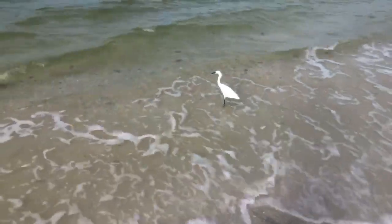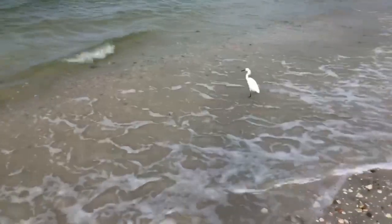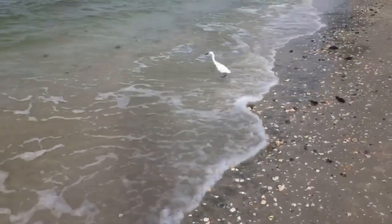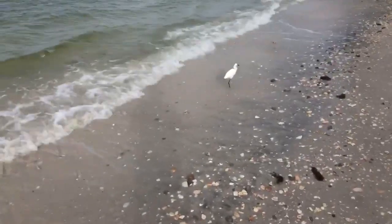This little snowy egret is gonna catch a fish or not here. Every once in a while we'll see him catch something. I saw some little fish out there.